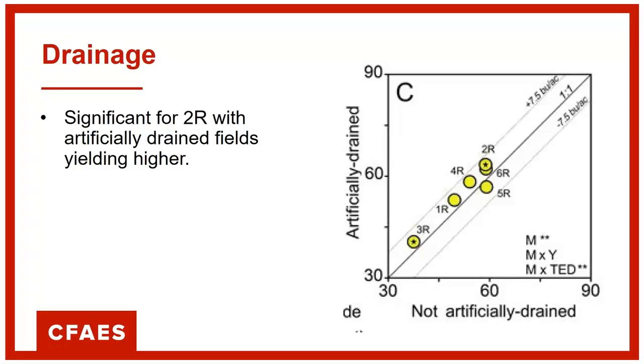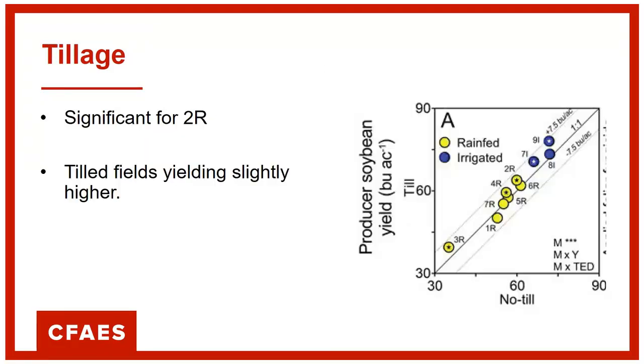So drainage was also important. These yellow circles represent the regions. In region 2, there was significant benefit in terms of yield when fields were artificially drained. I don't think that's a surprise to anyone that there was that yield benefit to tile drainage. Tillage was also significant for region 2.